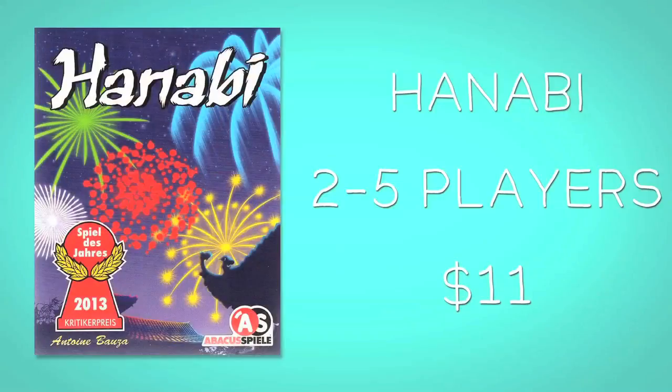First up is Hanabi, the Spiel des Jahres winning game this year. It plays 2 to 5 players. It's a card game. It's interesting because you hold your hand of cards facing away from you, and you don't get to see your cards. Everybody else can see your cards. And you're collectively trying to build a fireworks show, and you have to communicate with other people what's in their hand, and they have to tell you what's in your hand so you can figure out the correct order to do things. It's a nice little mechanic, and it's something fun and different, and a really fun, good game.